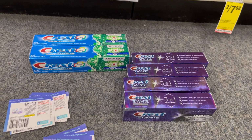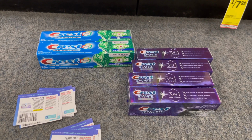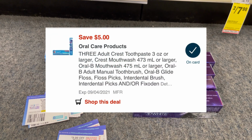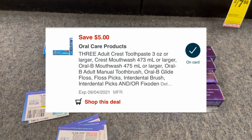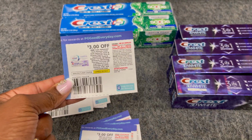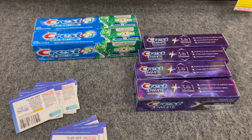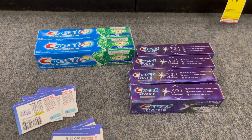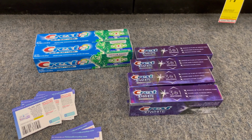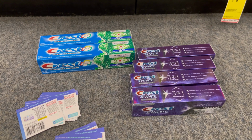I'm going to use 4 of the $3 off 1 coupons that recently expired. And I have a 5 off of 3 digital coupon. I was going to try to use 5 and see if the digital still comes off, but I just used 4. I didn't want to take the chance, okay? So after everything comes off, I'm going to pay $6.94 and I'll get $10 back, because I did the deal 2 times, making them all free and a $3.06 moneymaker.